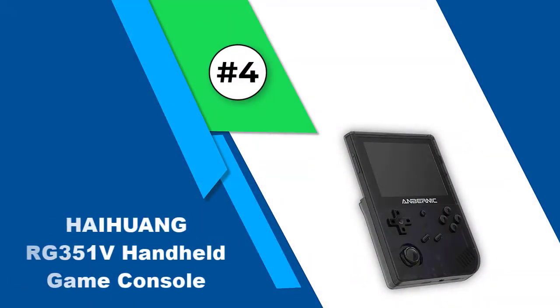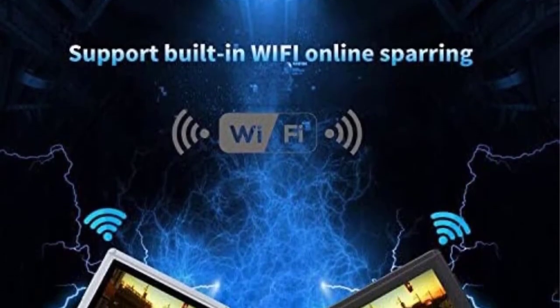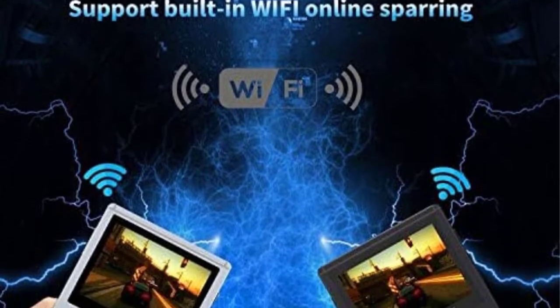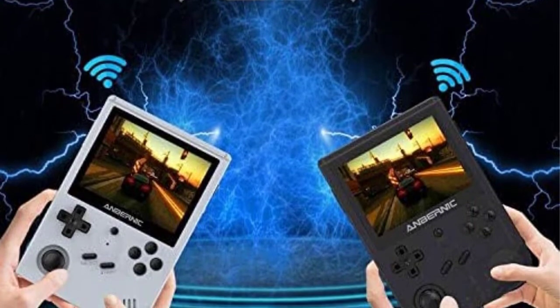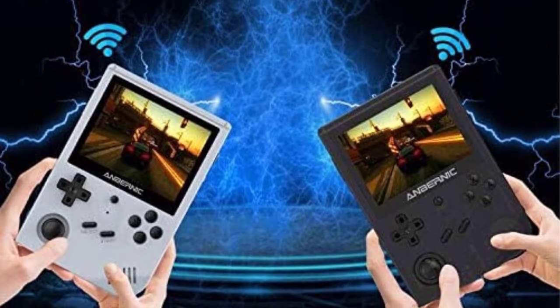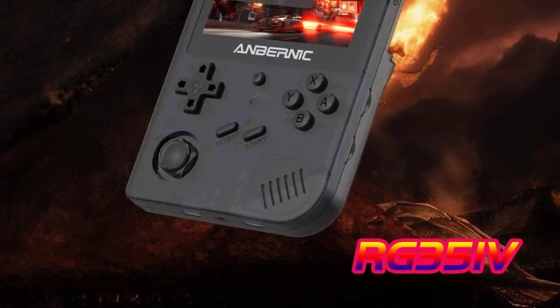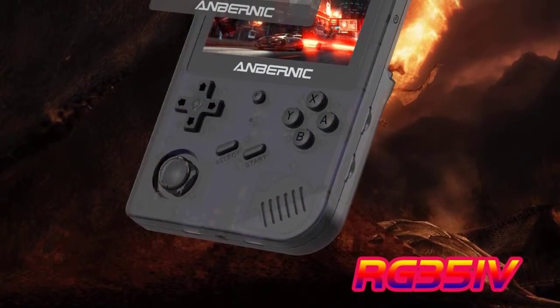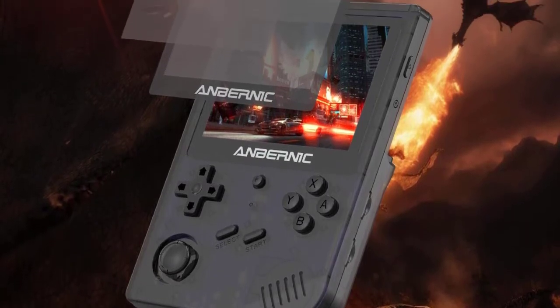Number 4. Anbernic RG351V Handheld Game Console. A great thing about handhelds is what's obvious about them: they easily fit into one's hands, making them extremely portable. Unfortunately, handheld can also mean one size fits most when it comes to hand size, with deference to smaller hands. Those of you with larger hands, never fear, because the RG351V handheld game console is not only a great handheld, it is also accommodating to larger hands.